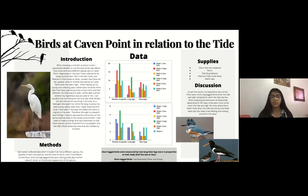The short-legged and long-legged birds were depicted by the proportion of the bird's body versus its legs. So if the bird had a larger body compared to its legs, then I marked it as long-legged. Some short-legged birds that we saw were the semipalmated plover and a snowy, and the long-legged birds that we saw were gray egret, blue heron, and green heron.